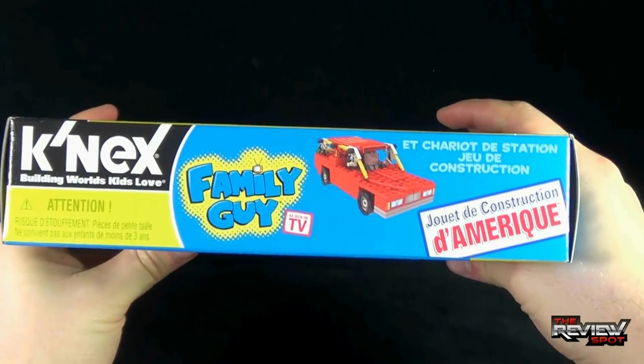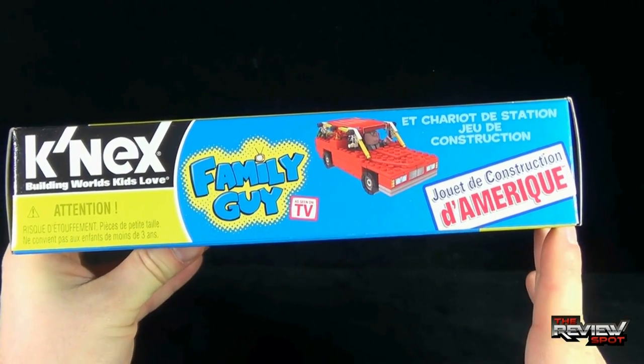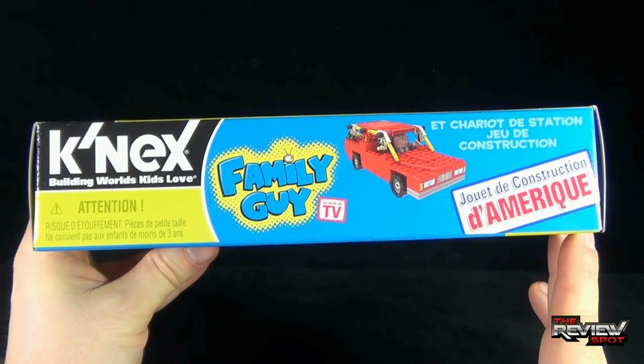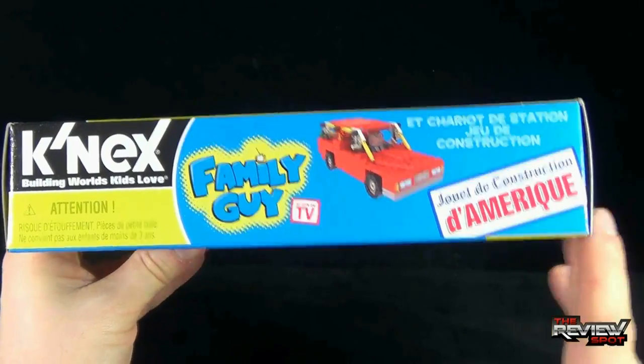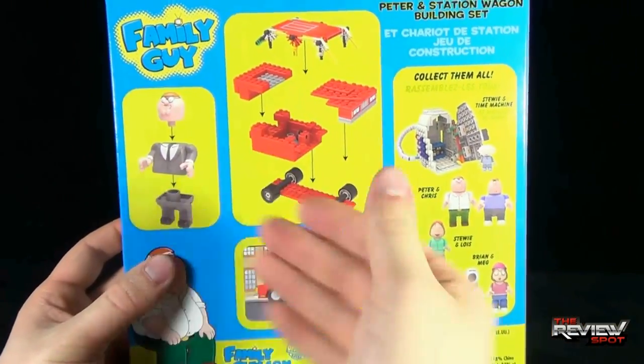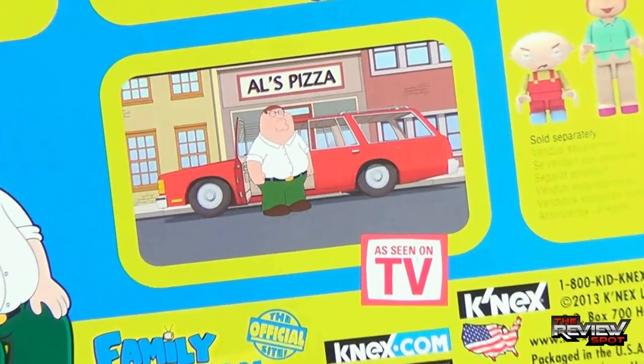On the side of the package, it just shows you a built car. Looks clearly like Peter can fit inside the car. I wonder if it will fit a second character as well. Of course, we will answer that question soon enough when we get this put together. On the back of the package, the breakdown of the car, the breakdown of Peter Griffin. Down below, a picture of Peter as well.